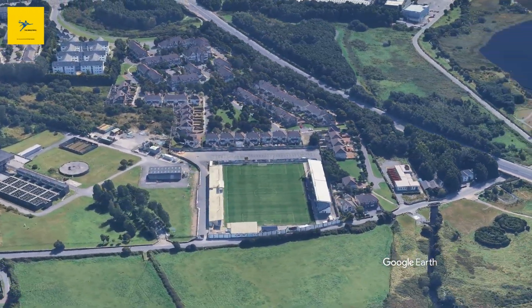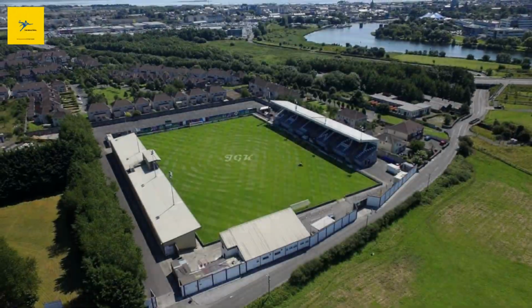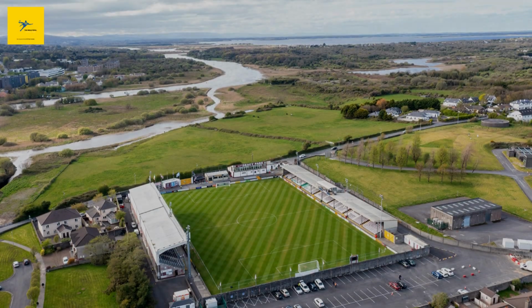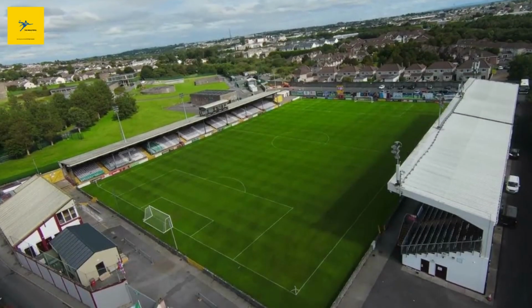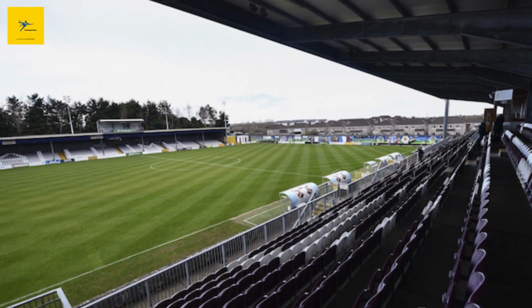It's compact but comfortable. A covered main stand with seating and smaller terraces gives the ground a bowl-like feel that is perfect for the sort of regional derbies and cup ties that get the town buzzing. Eamon DC Park has hosted underage internationals and provided the setting for Galway United's rise and fall over many seasons. The club, its staff, and its fans treat the site like a local asset rather than a corporate product.